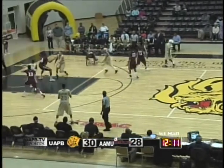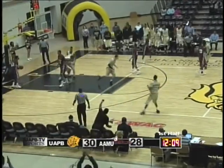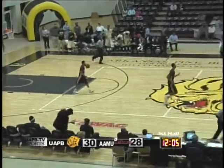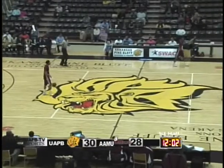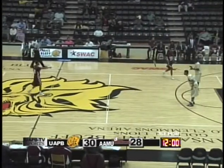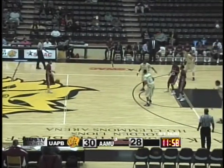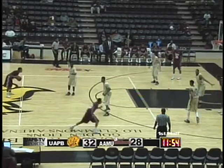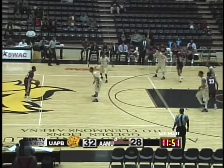Now right side to Whiting, the give, and then the big jam by David Tillman. The 6'10 sophomore from Houston, Texas. Throws it down with a great assist by Whiting. That's good basketball. UAPB up 32-28.